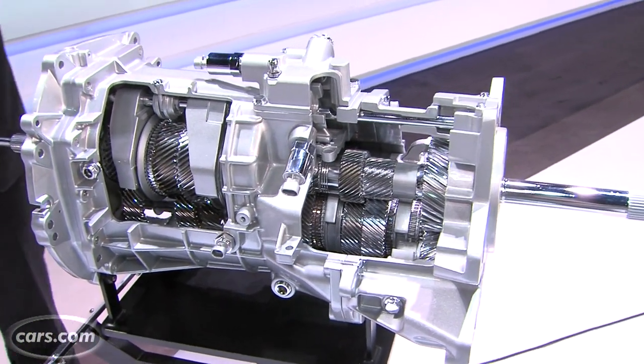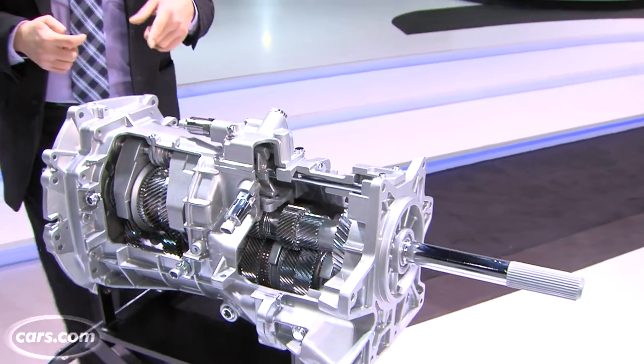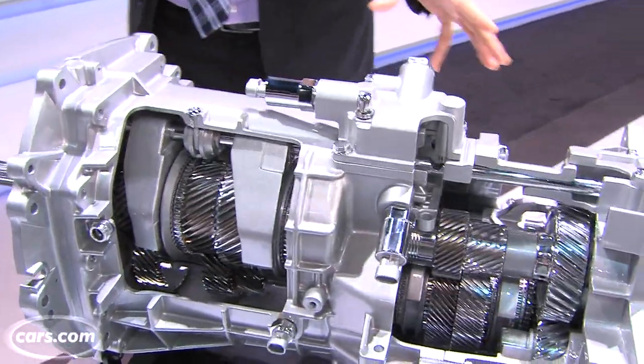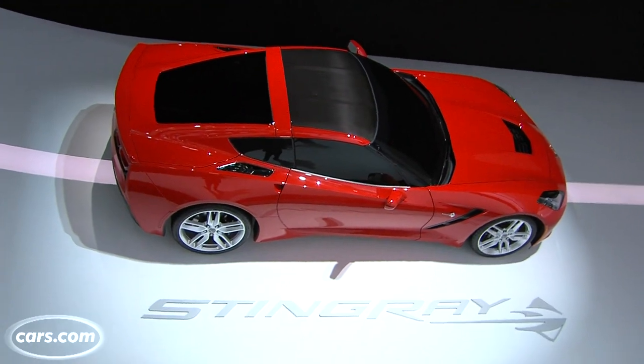Now, that makes Chevrolet the 2nd brand besides Porsche to offer a 7-speed manual, and in the Corvette, it rev matches for you, much like the manual transmissions in a Nissan Z or a BMW M5. So you downshift, it automatically kicks up the revs, makes it a lot easier to do that. Kind of cool that it's now in the Corvette.